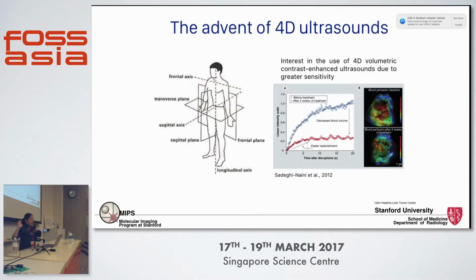And one thing that our lab at the Stanford Canary Center is focusing on is 4D ultrasounds, or in more pretentious terms, volumetric contrast enhanced ultrasounds. Essentially, we're adding a 4th dimension to the 3 dimensions that are already present. You have the frontal axis, the sagittal axis, and the longitudinal axis. We're adding the time dimension so that we can map the changes in these 3 axes onto time.